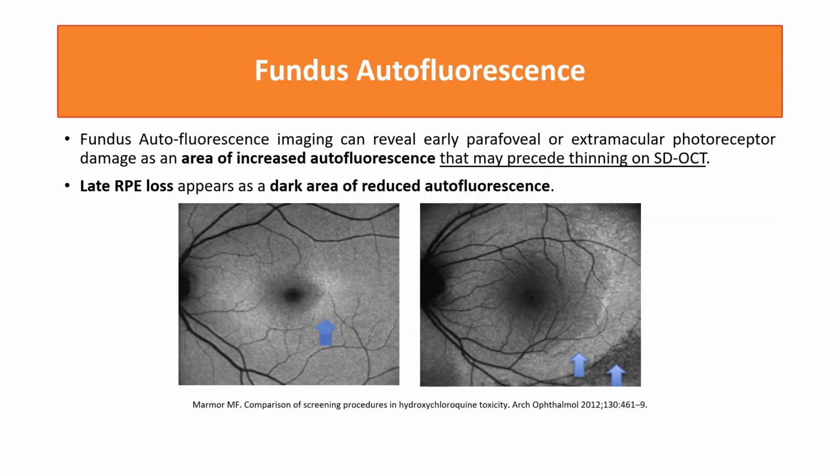The second investigation of choice is fundus autofluorescence. As we said previously, both chloroquine and hydroxychloroquine cause damage to the lysosomal degradation of photoreceptor outer segments in the visual cycle, which leads to an increase in lipofuscin in the RPE and therefore photoreceptor degradation. Fundus autofluorescence tests assess the lipofuscin fluorescence in the RPE using 488 nanometer blue light.